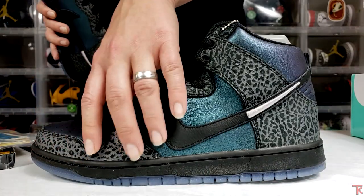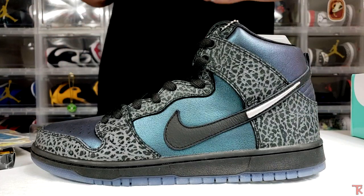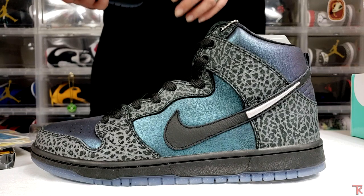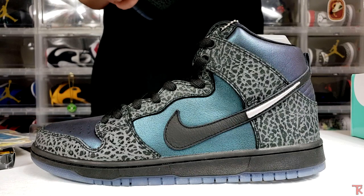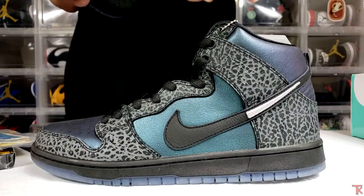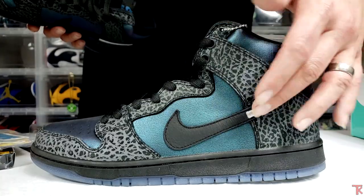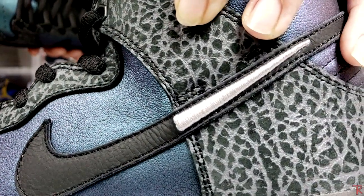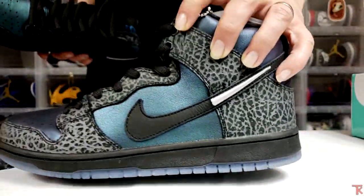It's got all around here, around the back and everything, elephant print. Elephant print, yo. Seriously, elephant print. You got two of my favorite things on a sneaker. Iridescent and elephant print. You cannot go wrong with that on a sneaker. That's why everybody said that these were so fire. And then they went the extra step with the black leather swoosh with the embroidered silver stinger. I mean, look at that thing. And it's thick too. It sticks out of it.